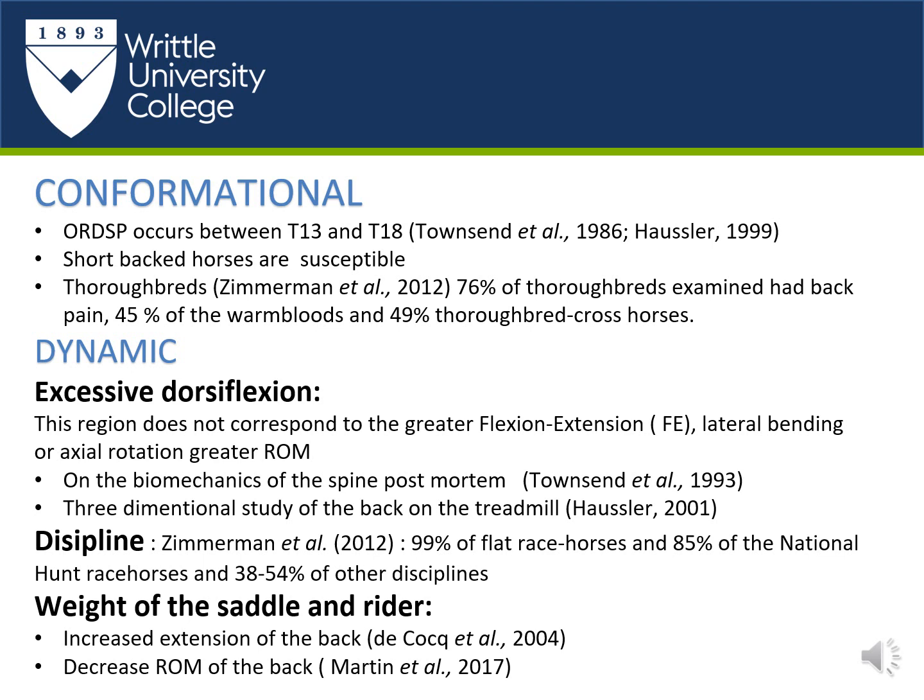There is also a dynamic factor that predisposes horses to kissing spines, even though this view has been studied on the biomechanics, on post-mortem studies and three-dimensional studies of the back on the treadmill. Findings were that this region does not have a greater flexion, extension, lateral bending, or axial rotation range of motion.